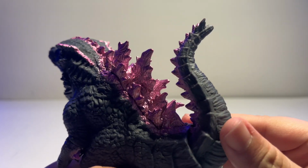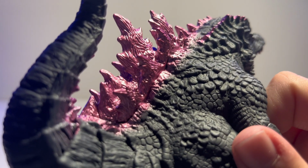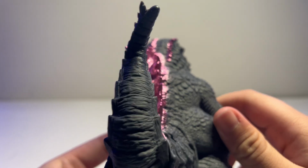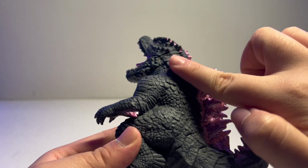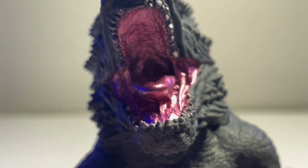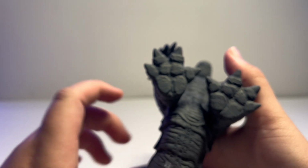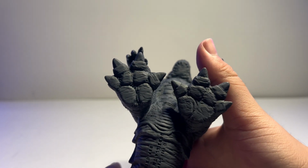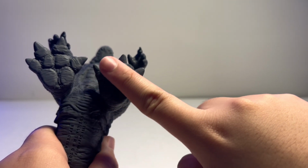Yeah, the dorsal plates may be smaller and less sharp, but this isn't an X Plus statue or a fully articulated SH Monster Arts figure. You really get to take in all the nice details with this guy. Outside of the cool scaly texture on the figure's exterior, there's even fine detailing inside the mouth. Even the bottom of the feet are detailed to look how they do on the actual design. There's not much else to say about the figure sculpt other than it looks absolutely amazing.